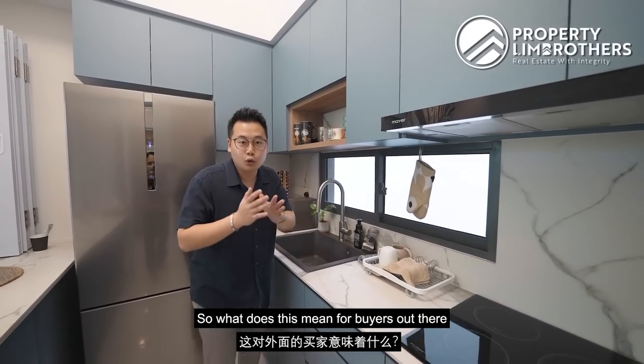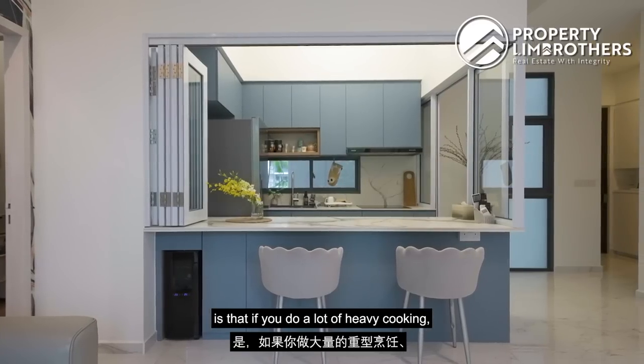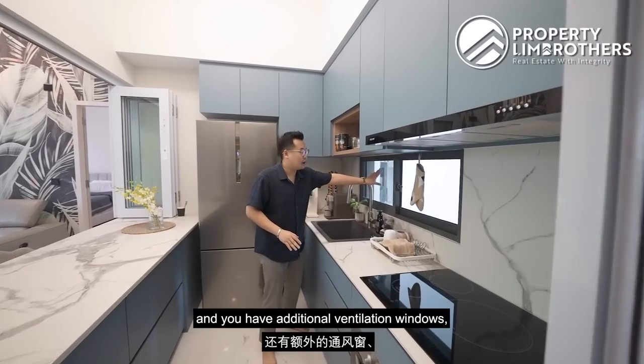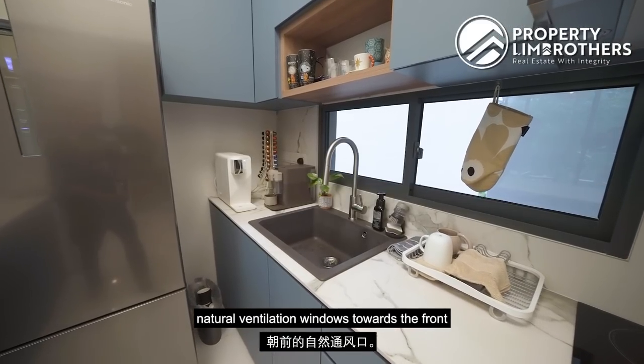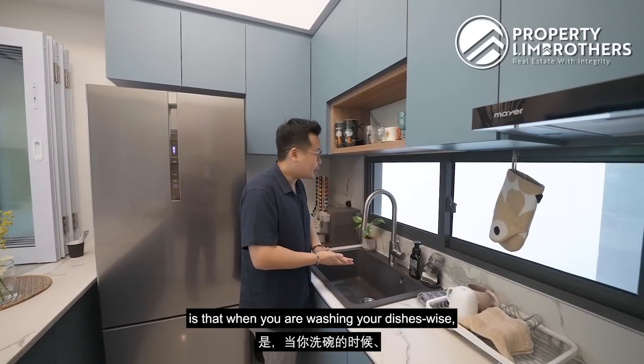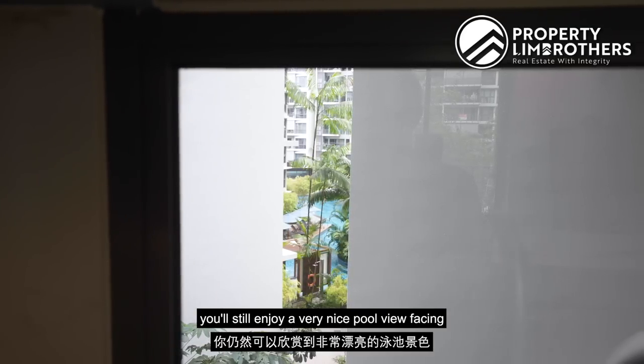So what this means to buyers out there is that if you do a lot of heavy cooking, you can actually close up the bifold window as well as the sliding door, and you have an additional natural ventilation window towards the front. So something to note about this kitchen is that when you are washing your dishes, you'll still enjoy a very nice pool view facing the main pool.